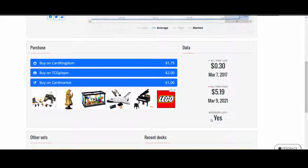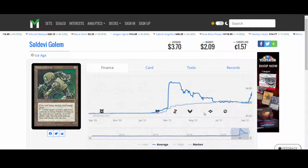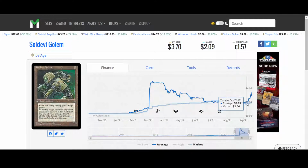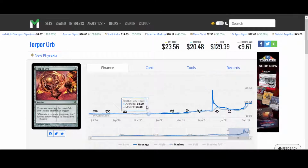Shivan Golem from Ice Age. It is on the reserve list. So we have this card spiking up again for the second time. Whether it's in anticipation of something, did something change? We know that the first time it happened was because of the reserve list taking off in popularity once all of the stimulus and everything came out. People probably had excess money, so they started throwing around the stuff. Is this a plan for it to happen again? Is this preemptive? And we'll have to see how that turns out in the next couple of weeks as well.